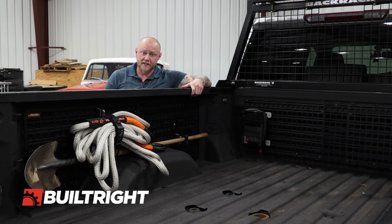BuiltRight Industries is all about smarter storage and reliable organization. So don't settle for a messy truck bed. Upgrade today and keep your gear exactly where you need it, when you need it.